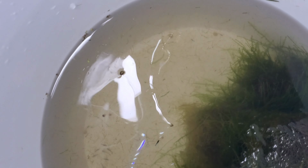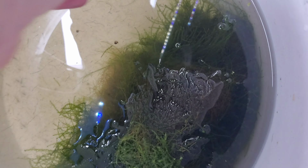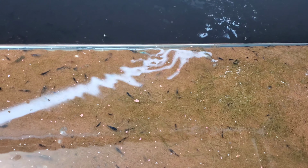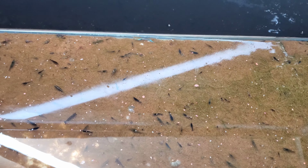There's still tons of shrimp in here. I tried to shake all the shrimp off the moss, but there's still little tiny baby shrimps everywhere in there. So this shrimp colony in this tank, I hadn't put any fenbendazole in here in months and months, so it was really starting to boom. So I've got to start working on getting a few guppies out and then start catching the shrimp.